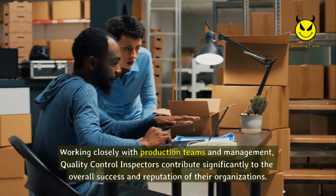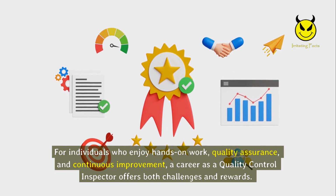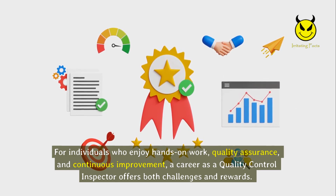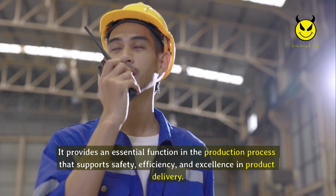reputation of their organizations. For individuals who enjoy hands-on work, quality assurance, and continuous improvement, a career as a quality control inspector offers both challenges and rewards. It provides an essential function in the production process that supports safety, efficiency, and excellence in product delivery.